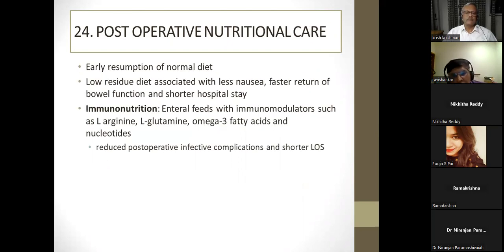Now, coming to post-operative nutritional care, early resumption of normal diet is highly recommended. We can give a low residue diet rather than an oral liquid diet, and it is associated with less nausea, faster return of bowel function, and shorter hospital stay. Next is immunonutrition. Because of the surgical stress, there is a decrease in arginine, which in turn decreases T cell function and wound healing. Hence, in the post-operative period, we can give enteral feeds with immunomodulators like arginine, glutamine, omega-3 fatty acids, and nucleotides, which helps reduce post-operative infective complications and length of stay.